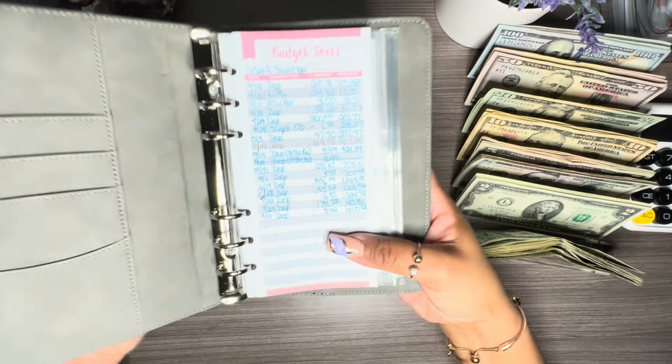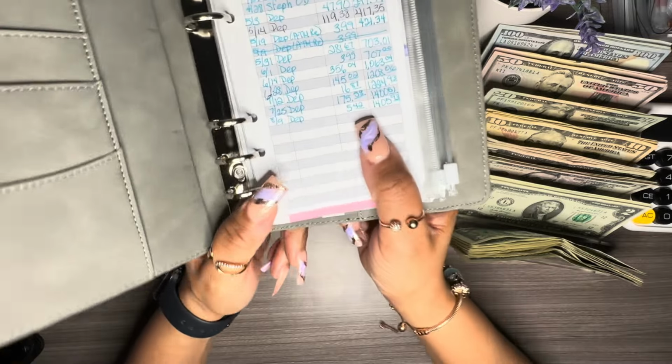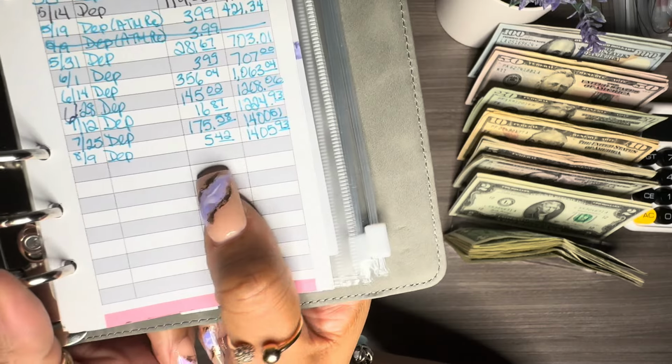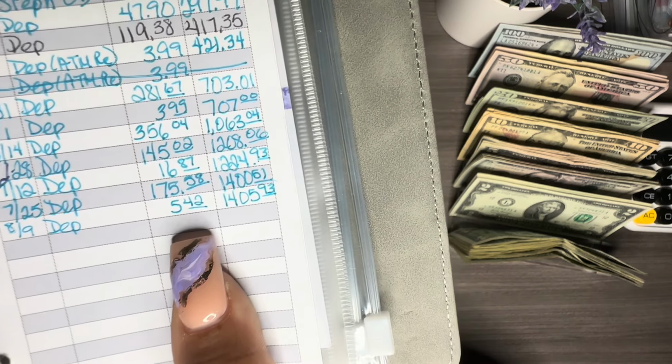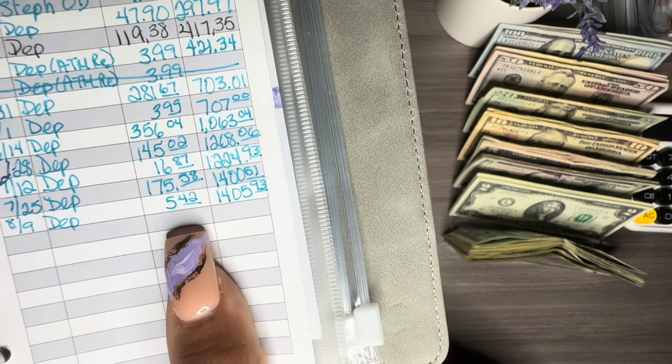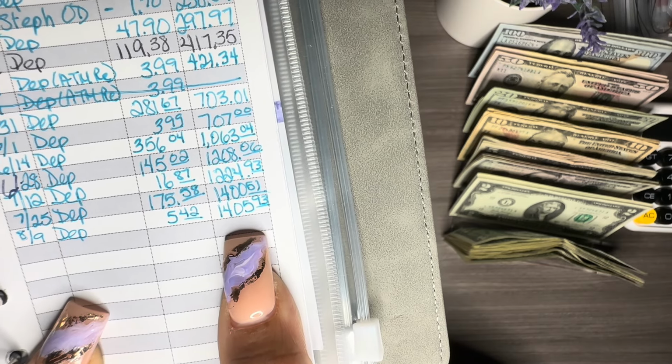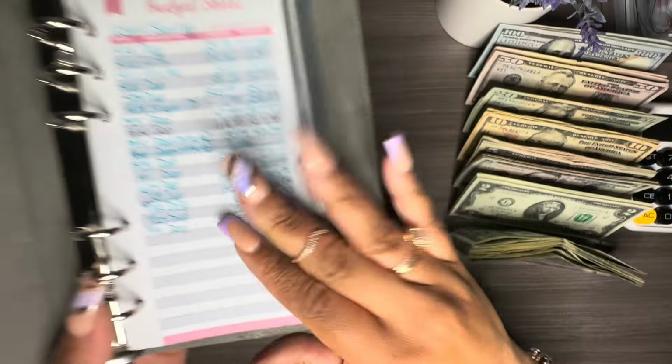Let's go into some savings challenges. First off, let's go to the zero out challenge. In my first savings checking combo, I had, let's see, can y'all see that? $5.42 left in my checking account. I transferred it over to my savings. Now I have $1,405.93.